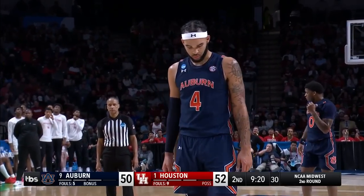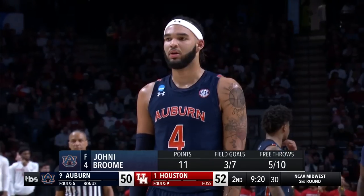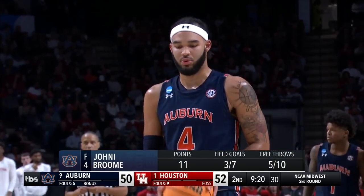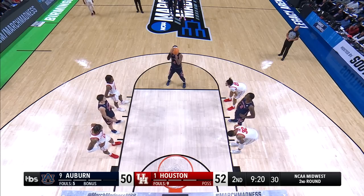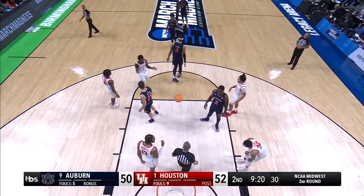It's 9 fouls on Houston. So he's getting to the free throw line, as you noted, though. And he'll shoot two here. It'll be two the rest of the way. He's 5 out of 10 at the line. Yeah, 58% for the year.